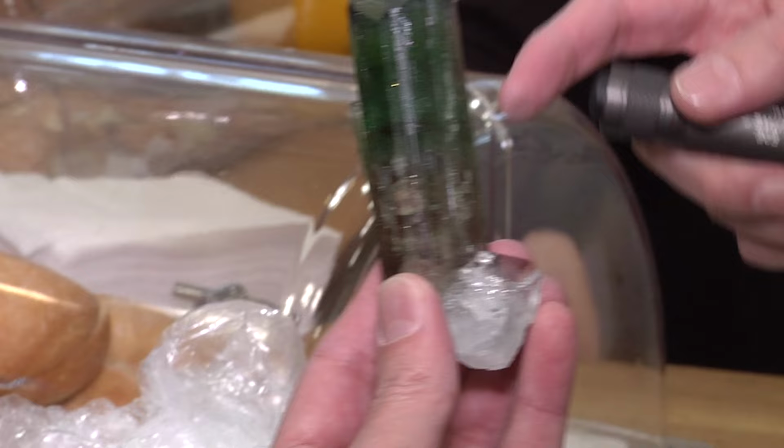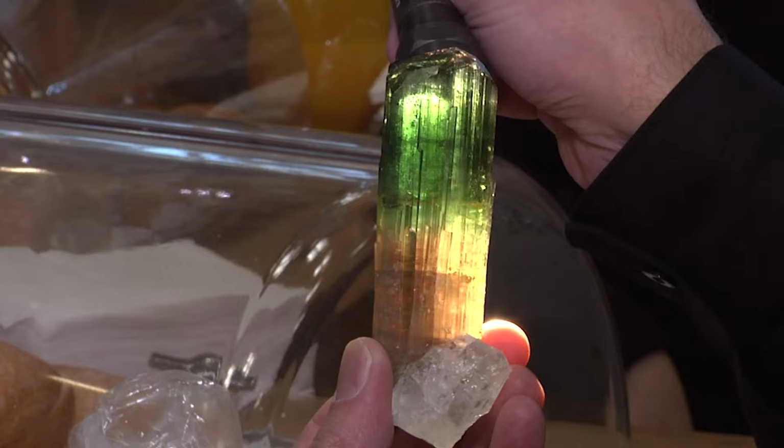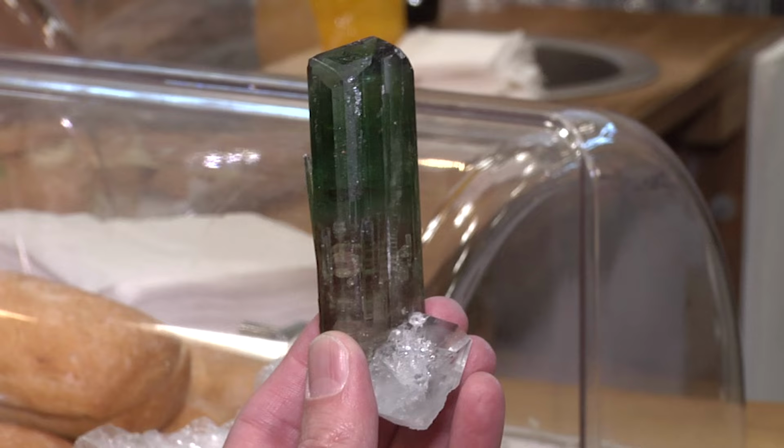And are the topazes touching the crystal or only on the same matrix? The Brazil is touching the crystal. And from Paprock, I have only on the same matrix, but not this quality of topaz. It's more milky. Not so sharp, good, and gemmy. Not really sharp, but interesting. I'm surprised to see that.